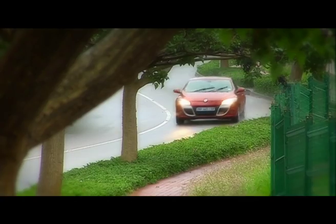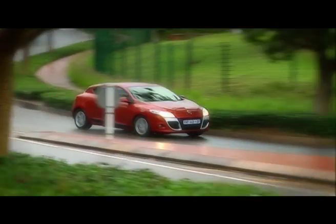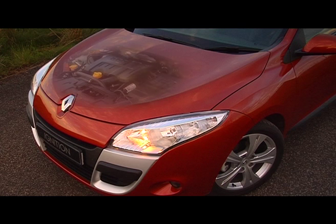Right, so we know she's a looker, but I guess the question is, how does she handle? We were lucky enough to get our hands on the 1.4 turbo, which is only due for release next year, as well as the one we're driving at the moment, which is the entry-level 1600. And both of them, for me, have really punchy, fun performing engines. The turbo in particular, which we drove up in Joburg, was ideal.